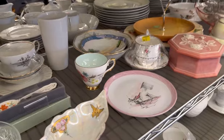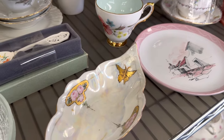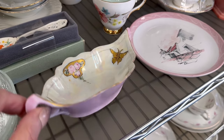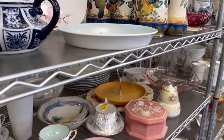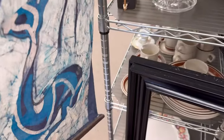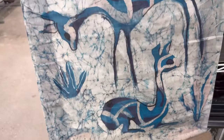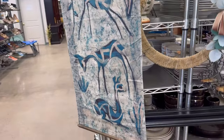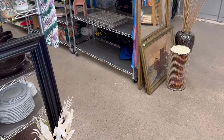It's getting rough out here, you guys. I like this because of the butterflies. $3.99, that's not bad. If it was in a little bit better condition. I don't do a lot of this lusterware, typically from Japan, but the butterflies are cute. Let me see if I can find something else for us to look at. Pretty Baltic. I hope I'm saying that right. $5.99, oh, that's pretty. Oh, that's really nice. Big one too. And I looked at all of these, they're like $50.